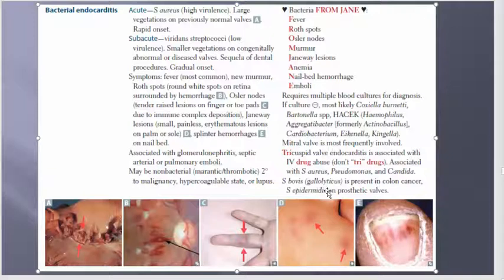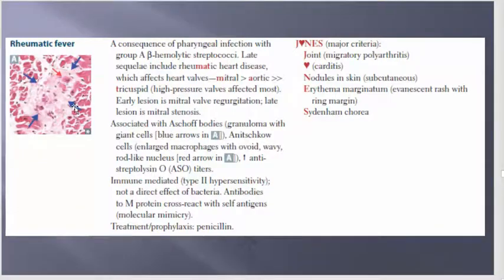Streptococcus bovis, also known as Streptococcus gallolyticus, is present in colon cancer. Epidermidis is on prosthetic valves. Staph epidermidis, prosthetic valves, so plastic. You might also have rheumatic fever, a consequence of pharyngeal infection with group A beta-hemolytic streptococci. Late sequela include rheumatic heart disease, which affects your heart valves, your mitral, your aortic, your tricuspid. Early lesion is mitral valve regurgitation. Late lesion is mitral stenosis, hardening, narrowing.